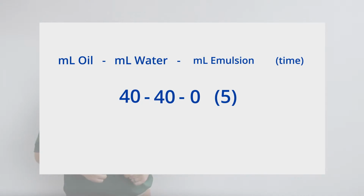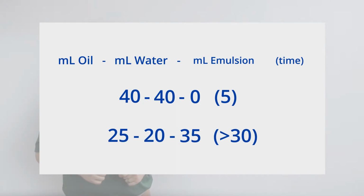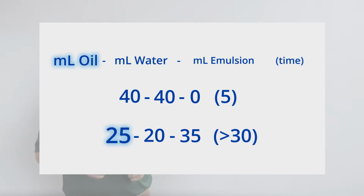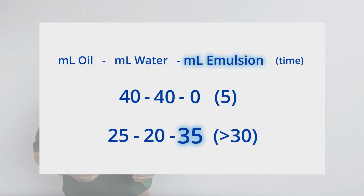If 30 minutes had passed and there was still emulsion present above 3 milliliters, then the test could look something like this: 25, 20, 35, and greater than 30. This would mean that the mixture was left to separate for 30 minutes, but there was 25 milliliters of oil, 20 milliliters of water, and 35 milliliters of emulsion. This would be considered a stable emulsion and bad demulsibility. Typically, turbine oil with stable emulsions, like in our second example, would be condemned.